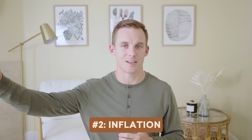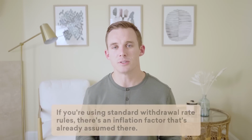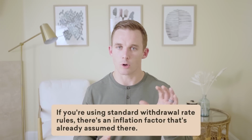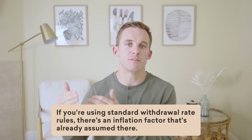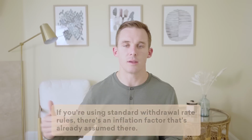So what's inflation going to be over time? Now, if you're using standard withdrawal rate rules, whether it's the 4% rule or guidance approach or whatever it might be, there's an inflation factor that's already assumed there. It's assumed that you're going to take a withdrawal rate that increases with inflation. But then you look at things like Social Security. Well, Social Security also has a cost of living adjustment. Maybe it doesn't perfectly keep up with inflation, but it's fairly close.